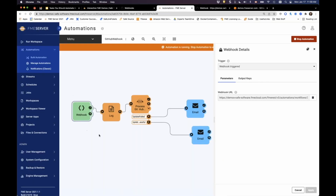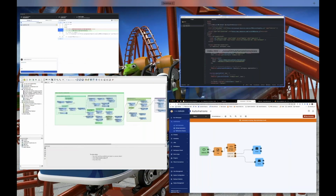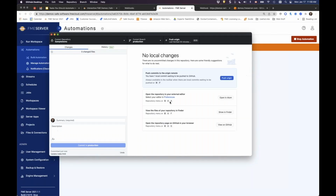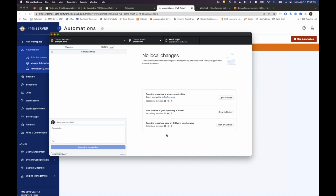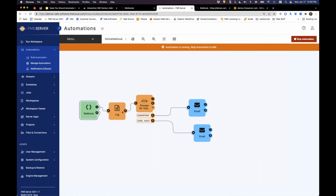In this automation, we'll just start at the beginning here. I'm just going to have my webhook and my log action, just to see what information comes through. So I have this set up. What I'll do is go into GitHub. I've made a little change to my repository here, so I'm just going to push that up to production. I'll push that to github.com. That will trigger the webhook to send a post request to FME Server. It'll go into my automation, and we're going to log that content.